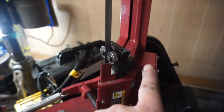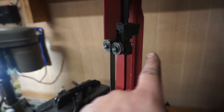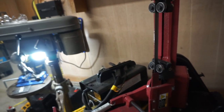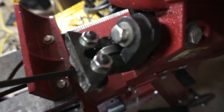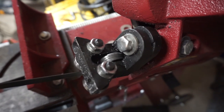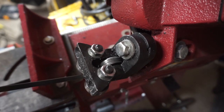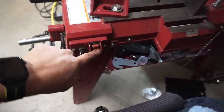And our rear bearings are intermittently touching. So basically the blade just barely runs on the rear bearings. Let's see here. Yeah, that bearing right there on the top between those three nuts. It's just barely touching that. As you can see, it stops occasionally. Same on this side. So I think we should be good to go.